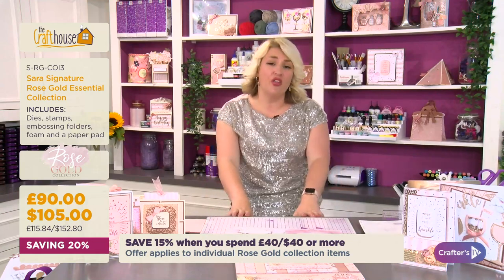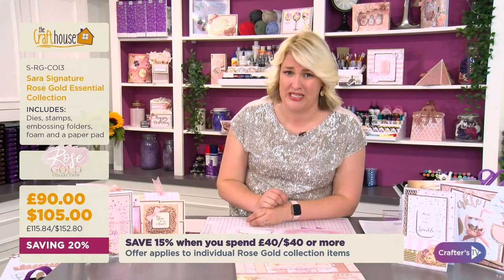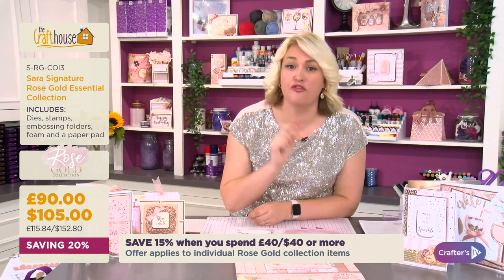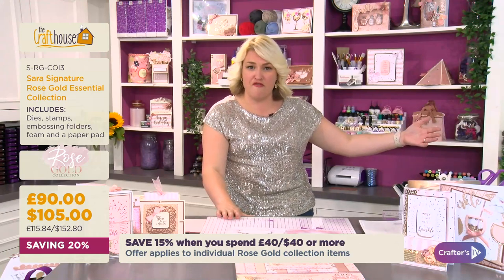So the whole thing is these are special because they're limited editions. That's the whole point of them. So if I was to just bring more back, it wouldn't be a limited edition, wouldn't make it special. However, I will make exceptions for consumables. So for example, you're going to want your rose gold forever and ever and ever in a day.